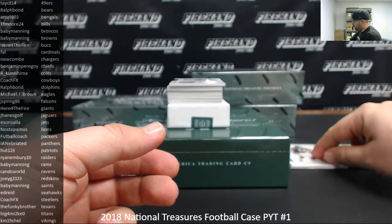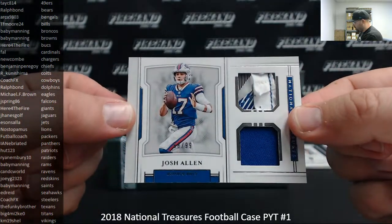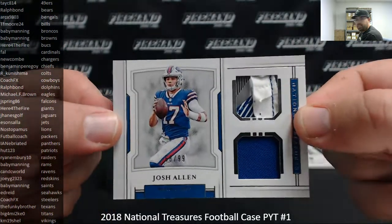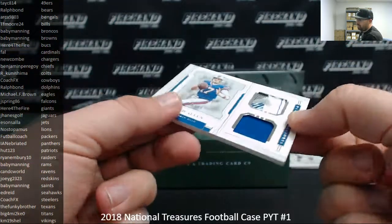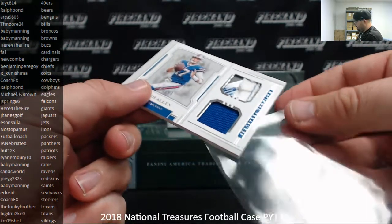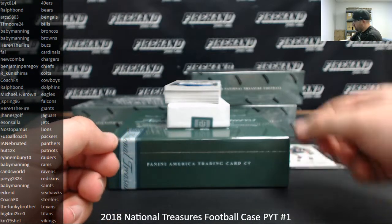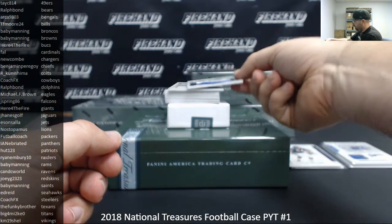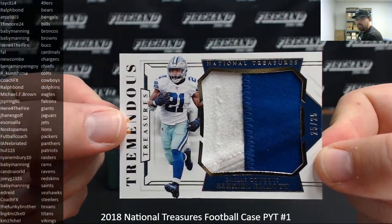Another rookie dual materials, glove and jersey. Number to 99, Josh Allen, 68 of 99. Buffalo Bills going to TF Moore, 24. Next up, I got a Tremendous Treasures. This is a jumbo patch number to 25. Game worn, it appears. Ezekiel Elliott, Dallas Cowboys. Going to Coach FX.